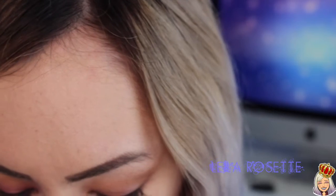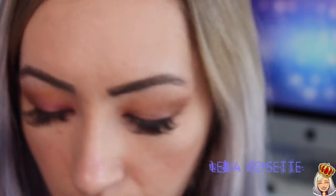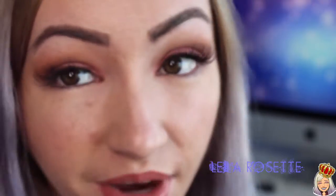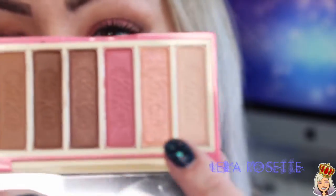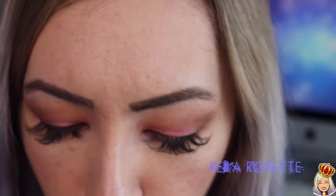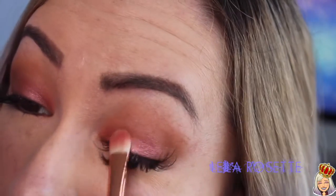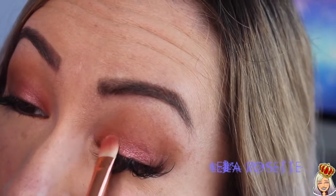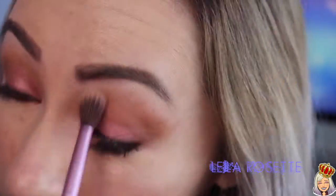It actually went on a lot better than I was expecting it to. I don't know why, it just didn't seem like this color would be very pigmented in the packaging, but it's actually really pretty. Wow, you guys, I'm pretty impressed with that color. So I'm going to take the one right beside it, that shimmery one right there, and I'm just going to use this like a topper. Oh, that's so freaking pretty. Do you guys see that? It has red and pink shimmer in it. That's so freaking pretty.